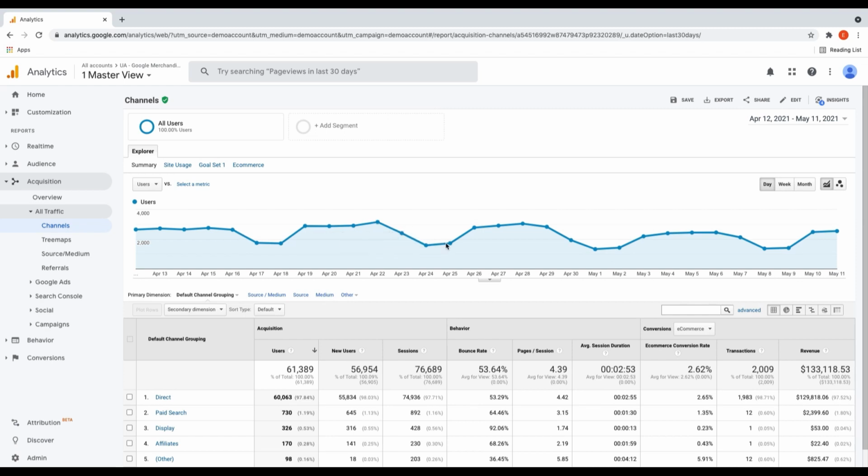Drops again on Saturdays and Sundays, increases, drops, increases, and drops again. So by default, the traffic is going to be sorted out by days, which I do recommend you view your traffic on a day-by-day basis, as it makes it very easy to spot any trends you may have. For example, we can see the traffic is consistent from Monday to Friday, but it drops on the weekend.